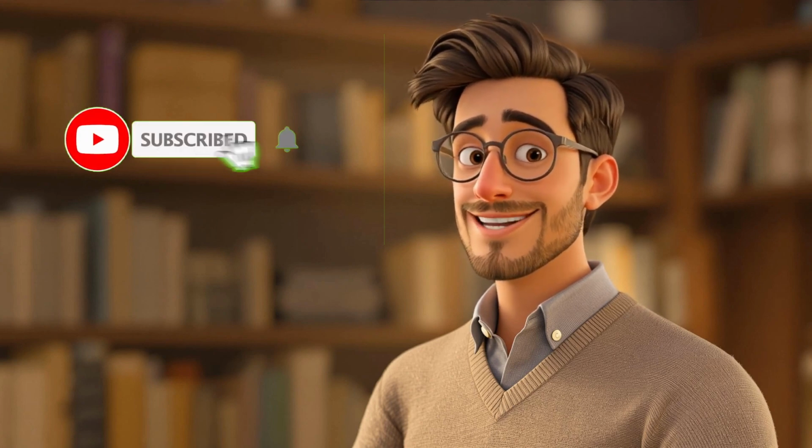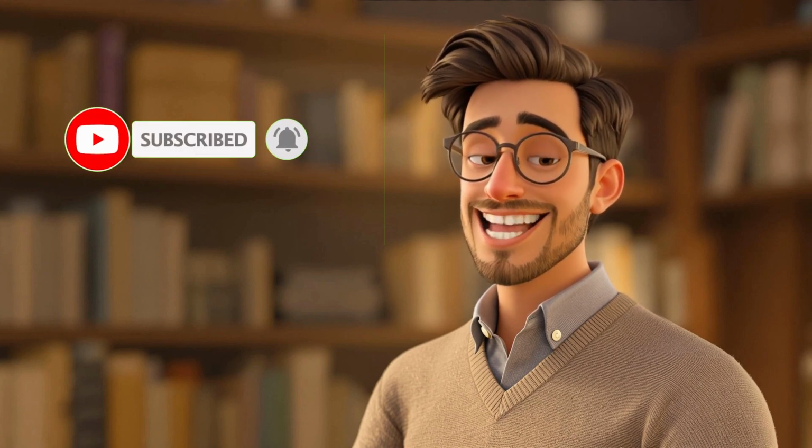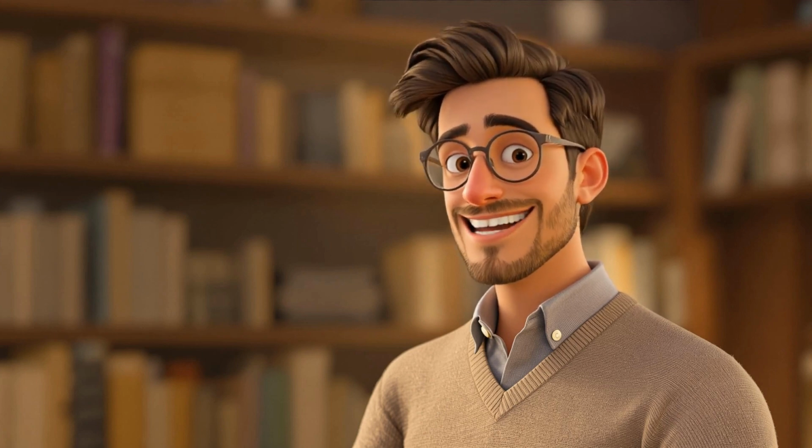I'm Thomas, and today we're exploring a surprisingly spiky topic. How many quills does a hedgehog have, and does that number change with age? Hedgehogs are small, nocturnal mammals known for their cute appearance and their iconic defense system, quills. But not many people realize that the number of quills a hedgehog has actually depends on its age.